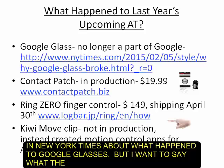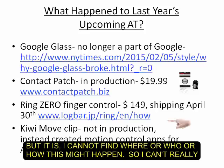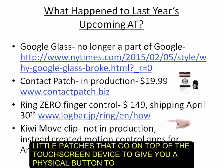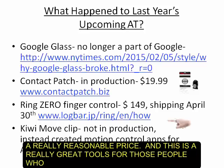But what I do want to say is the scuttlebutt is, and I don't have anything but scuttlebutt on this, that another company will come out with it in another format shortly. But I cannot find where or who or how this might happen, so I can't really give information on that. But I did want to say that the contact patch, which I had mentioned last year, which is the little patches that go on top of a touchscreen device to give you a physical button to push, those are in production. They are available, and they're only $19.99, which is a really reasonable price.